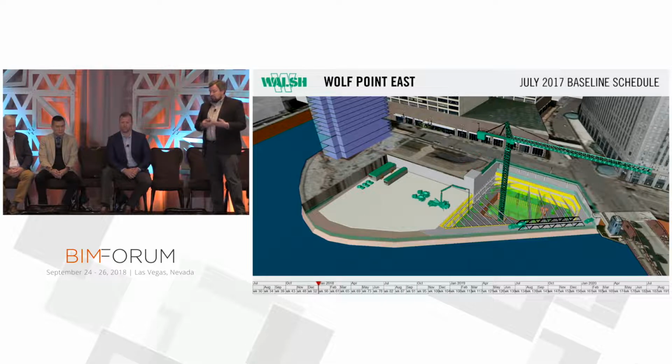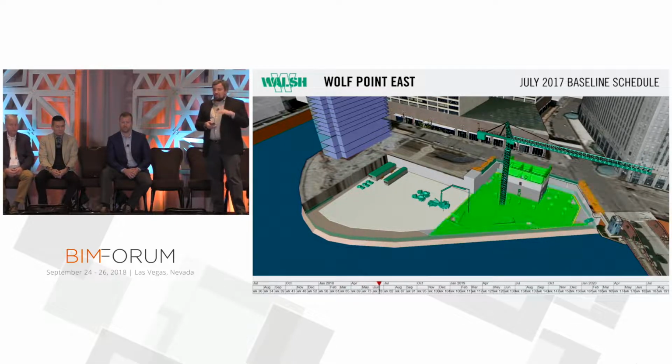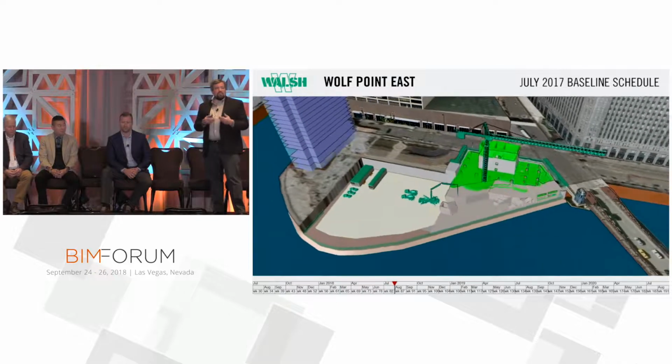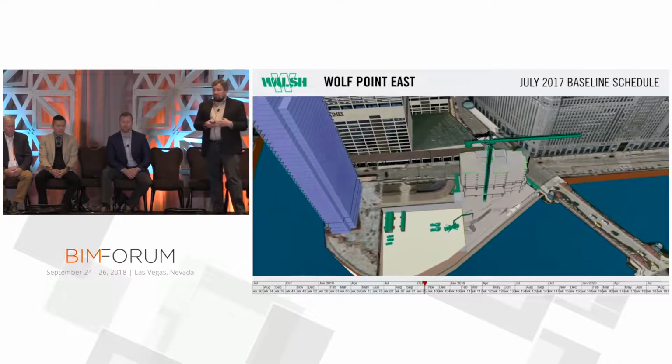And this was a win not just for the project, but also for the building group as well, to make the case that this is useful. And now for all our pre-construction outreach, we do not just the plain Jane logistics model, but also that site entourage sequence that you saw, as well as the 4D validation model.